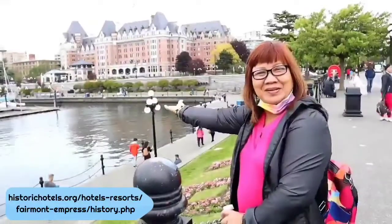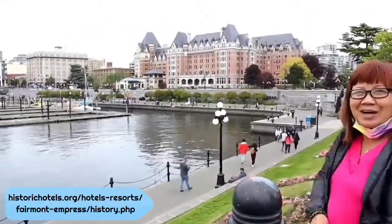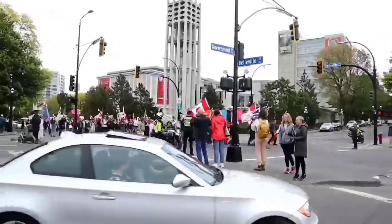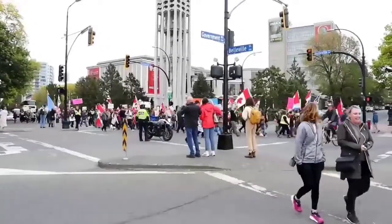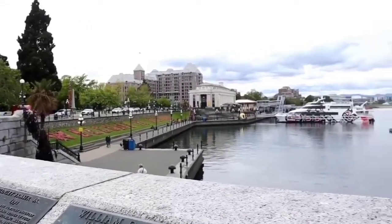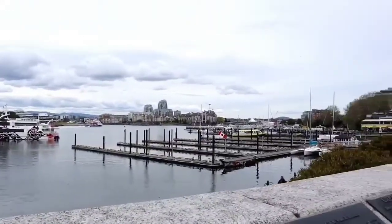This is Victoria's most iconic hotel since 1908. This is the Fairmont Empress, which is one of the members of the historic hotels worldwide since 2017. If you need more information, the website will be in the video.